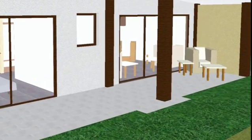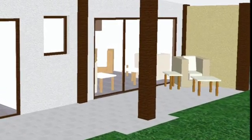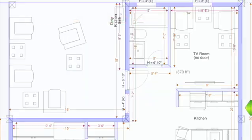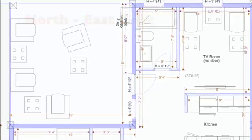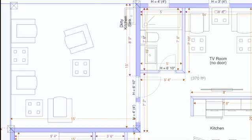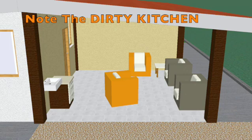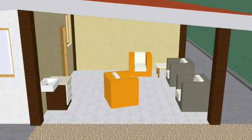The stairs, unfortunately, are poorly represented in this program, but it gives you an idea where we would like them, around either side of that post. And then the northeast deck, that will be the cooler side on those extreme days, a great place for breakfast, etc. And that gives you a little bit of an idea there. You note the dirty kitchen will be there. We might actually swing that around to that other wall that looks white there.